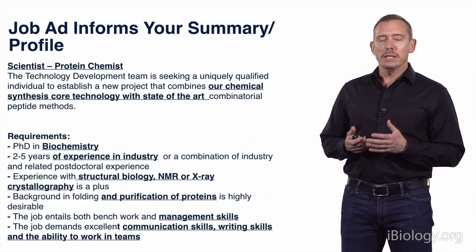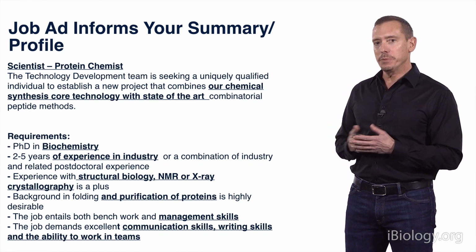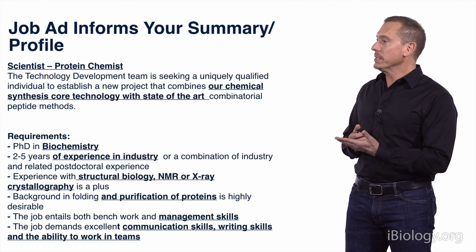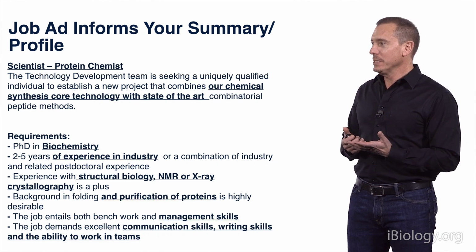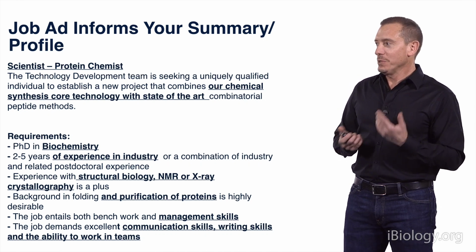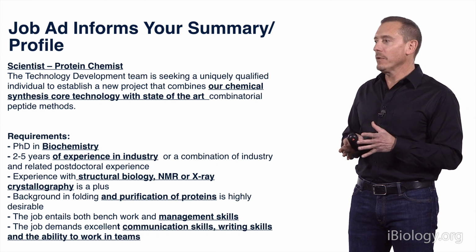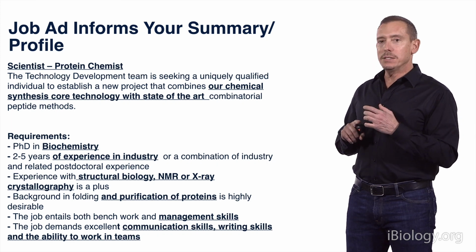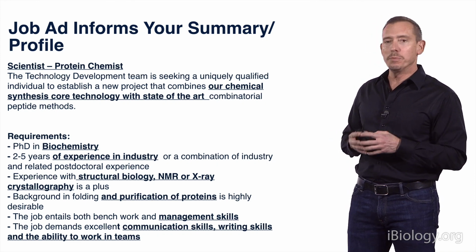So let's take a look at what it might look like if you tried to tailor a profile section or a summary section for your resume to a particular job description. Let's say you wanted to apply for this protein chemist position. The job ad will give you lots of signals about what you might want to include. Obviously they're looking for someone who has a PhD level degree in biochemistry. It would be great if someone has experience in industry or a combination of industry and academic experience, for example. They'll give you some hints about sub-backgrounds, so protein chemistry background, structural biology, and then some specific backgrounds, things like NMR, X-ray crystallography, protein purification, techniques or backgrounds that you might have to bring to that.